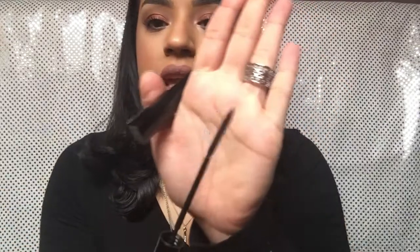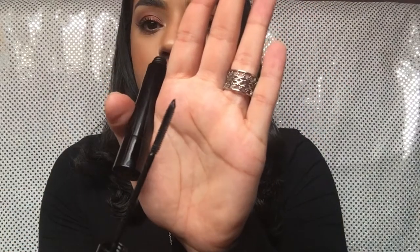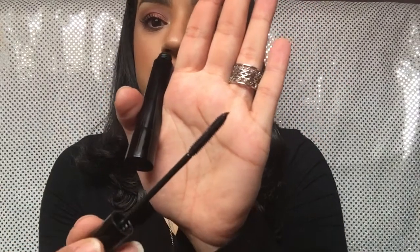I've used this in the past, but I haven't used it in a long time, but I know it's really good for lengthening. It has this really skinny wand, and it just pulls your lashes really nice and long. So I am excited to try out that little combo with the Urban Decay and this one.